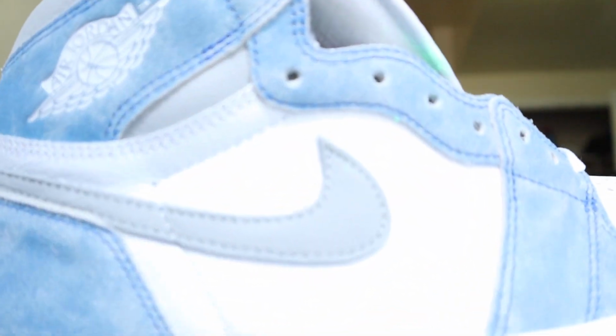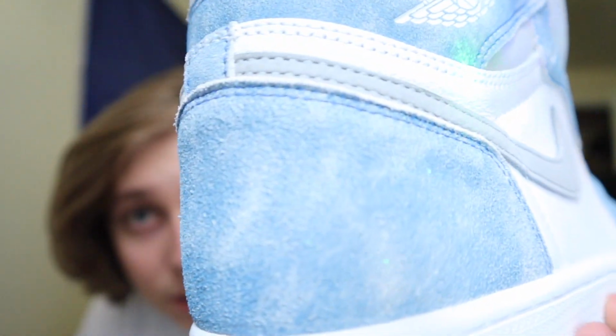But yeah, I don't know what I was going for there, but what I am going for is saying this shoe is super dope, and I'm glad I got a couple pairs, because I definitely needed one to wear, and just having one finally to invest in makes me really, really happy, because just pay attention to the details, bro. Please pay attention to the details.